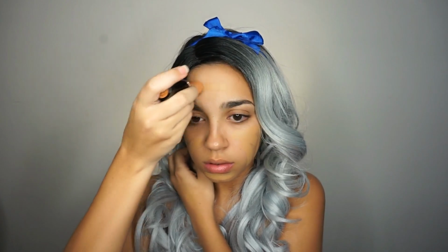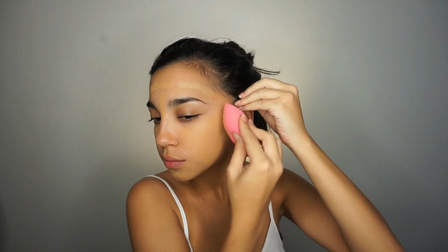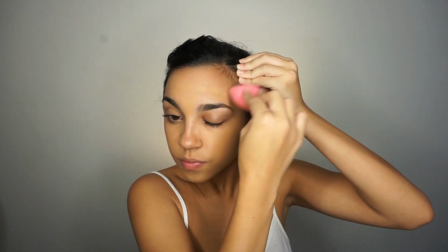I'm using it in the shade Golden, and I wasn't feeling the wig, it was so disturbing to do my makeup with it. So now I'm blending the foundation. I used a little bit of the setting spray to make the damp beauty blender a little bit more moist.